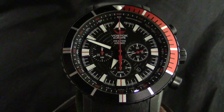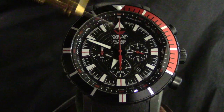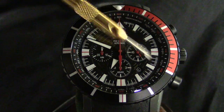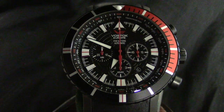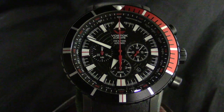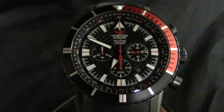Now, as I said, numbered limited edition of 500 made for the world. Hardened mineral crystal that's been utilized on that. Unidirectional rotating bezel with a 20-minute diver's scale. That's what you're going to see done in the red. Superluminova hands and hour markers as well. You are going to get inside of the 10th anniversary packaging a very nice, and I'm just going to slide this in quickly over top of the watch, the Vostok-Europe. Oop, got a hair on there.